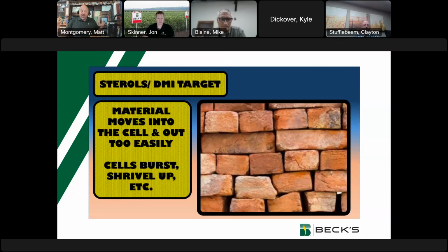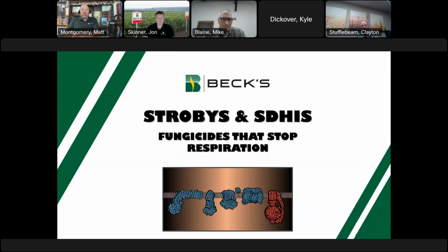So things like Tilt, again, things like Xyway, any of your multi-mode of action, multi-active ingredient foliar fungicides have a triazole in them, and the material in that category works this way. It pulls the mortar out of the wall, gets leaky, and the wall bursts very easily. That's the mental picture I want you to grab a hold of when we think about these products. Let's move on to another group of products now. Let's talk about strobilurins and SDHIs.